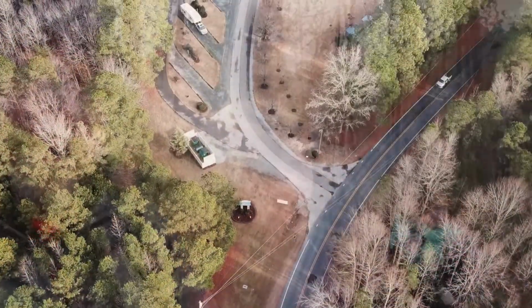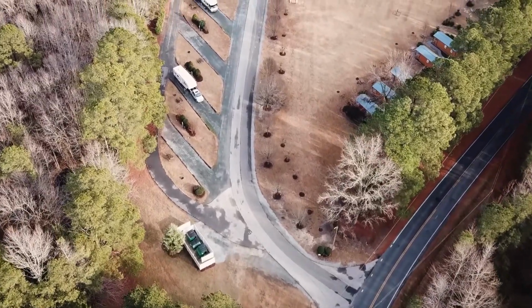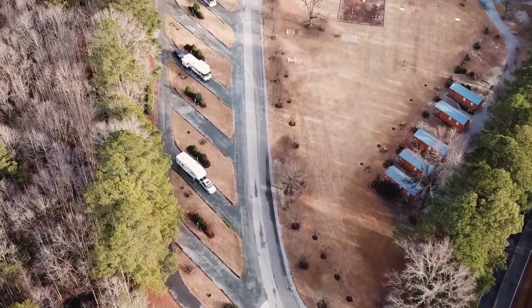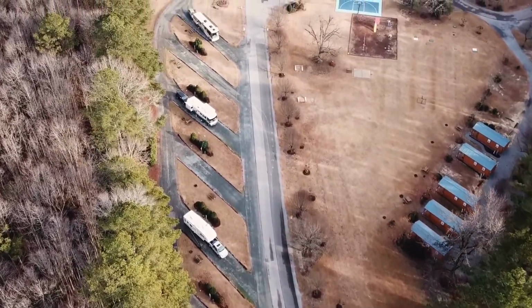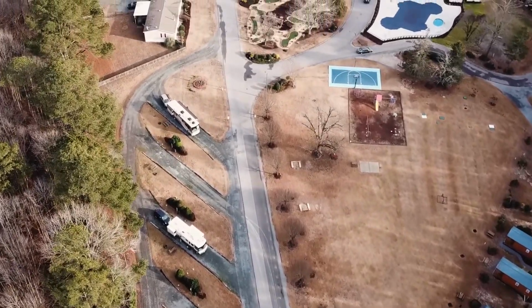There's a lot of spots here, and it's right off of 95. They advertised it as halfway between New York and Orlando. So if you're traveling down 95 and need a place to stay, it was $39 a night, I think, with our Good Sam discount, which is not bad at all.